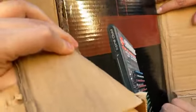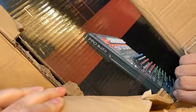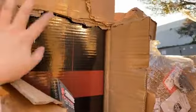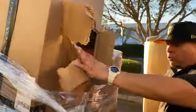Miren, es un audio mixer, muchachos. Nuevecito para los DJs. Para mi gente que hace parties. A brand new audio mixer. Yeah, there's one brand new. Of boxes. I think this should probably be the kit. So miren los productos que están aquí.